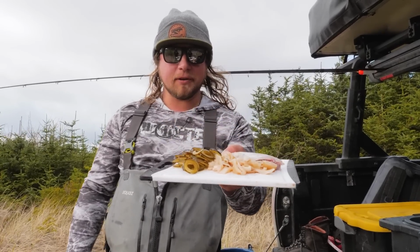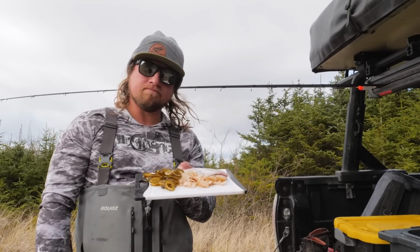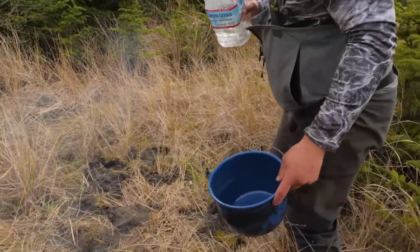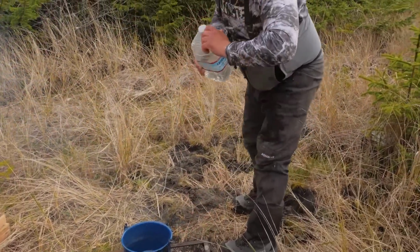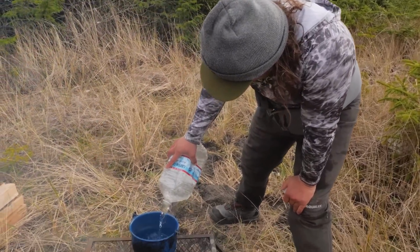Thank you, Mother Nature. You're amazing. And thank you, fish and kelp and clam. Thank you. Okay, it's time. This whole meal came from nature. Now we're going to cook it with nature. So it needs a little bit of fresh water.